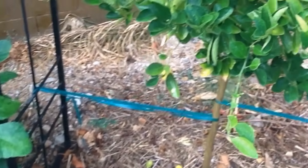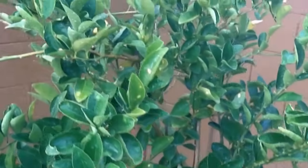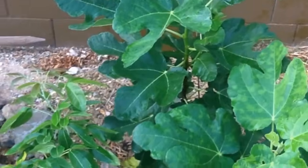Now we're against my south-facing wall. Here's the key lime. Did a video on key limes versus Persian recently, so you can check that out if you have an interest. There's another fig plant. This is my Subel white sapote.